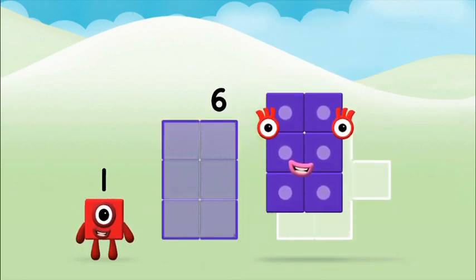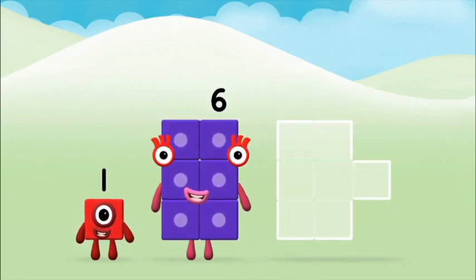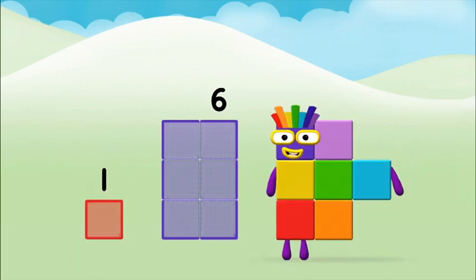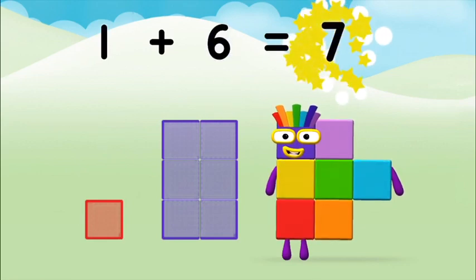Now can you add the number blocks together? Six. One. One plus six equals seven!